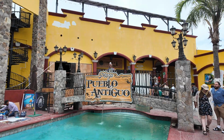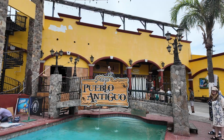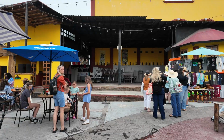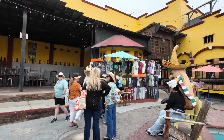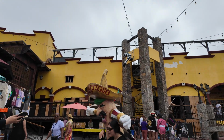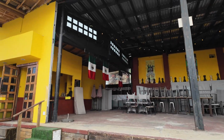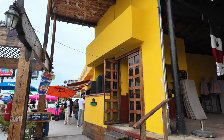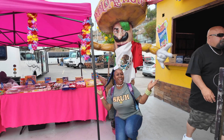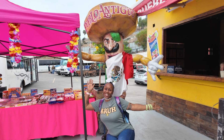Of course, Shug can't pass up a photo video op. Pueblo Antiguo. Oh, look at the burglar up on the wall. Can you guys see him? Okay, y'all, it is a whole vibe over here. And another photo op, definitely. I see like four more photo ops, guys, so I'm definitely going to hit them all. All right.